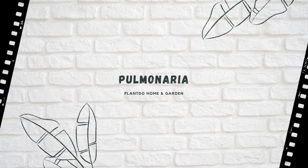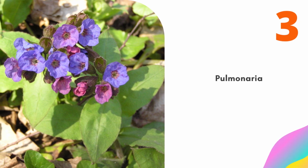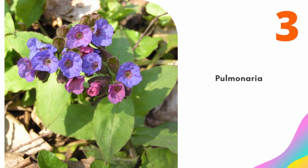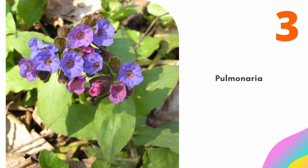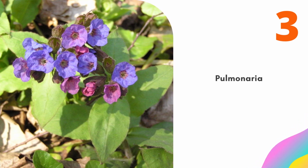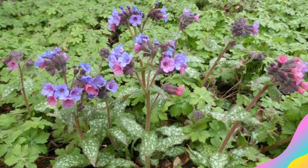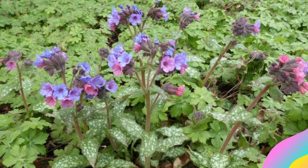Number 3. Pulmonaria. Pulmonaria is tolerant of shade as well as being one of the top perennial plants for clay soil. This spring flowering, low-growing perennial is a good source of food for early bees. Its cheerful blue flowers make beautiful accompaniments to daffodils in spring. The distinctive dotty foliage can be refreshed if you cut it back in early summer.